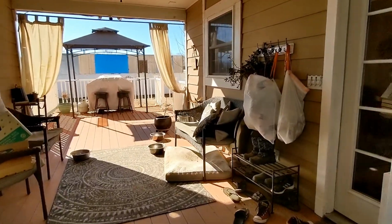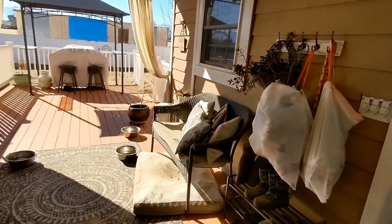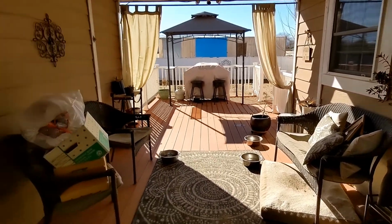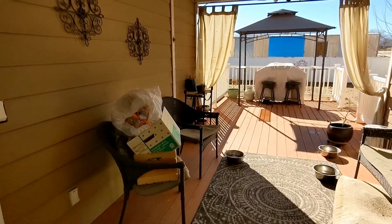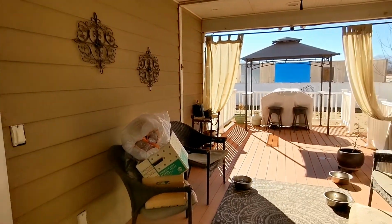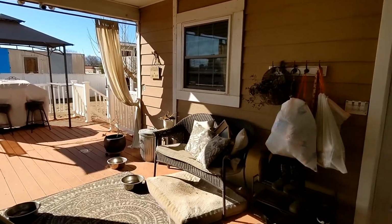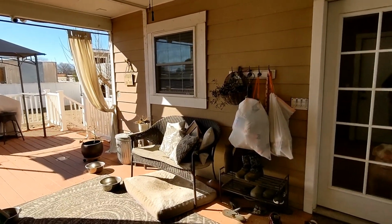It's kind of a mess right now, so don't mind that. We have a little bit of cleaning to do. We had a crazy windstorm and it just kind of blew everything, including our cans and our recycling. So this is what it looks like today. So my future plans, if I get my way, because I think I'm the only one that really wants this.